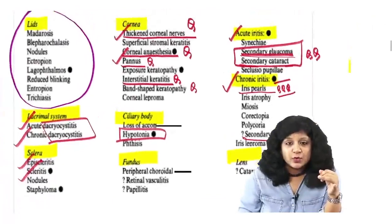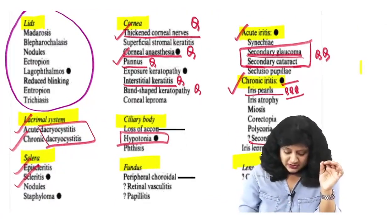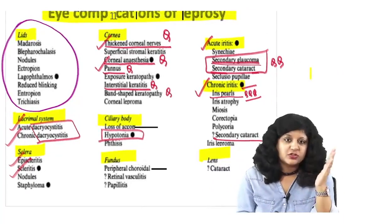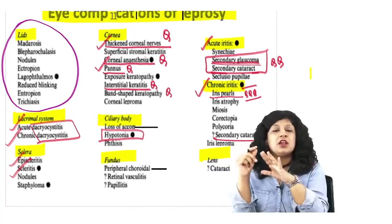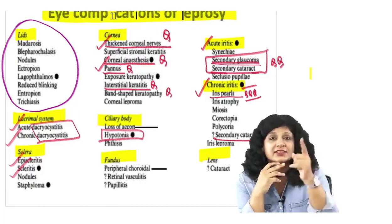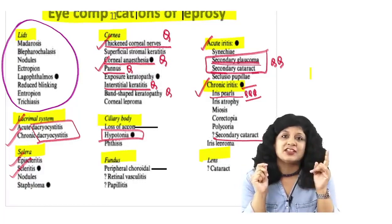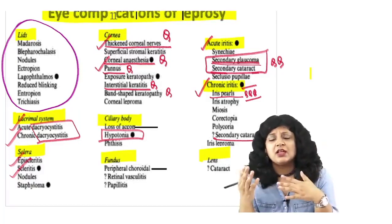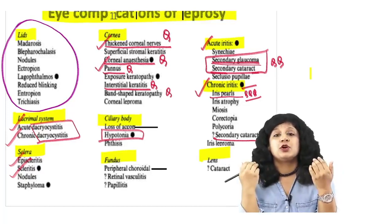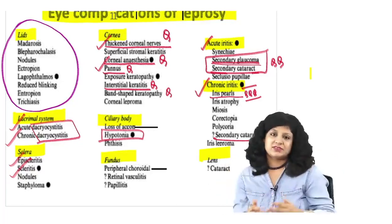So these are the most important things which will help you a lot in solving your questions. You can take a screenshot of this chart and paste it over your wall, so that every time you are studying interstitial keratitis, you will see, yes, leprosy was there. Every time you study band-shaped keratopathy, you can match it with it. Madarosis, lagophthalmos, ectropion, entropion, then secondary glaucoma, secondary cataract. There are so many things which are important here.